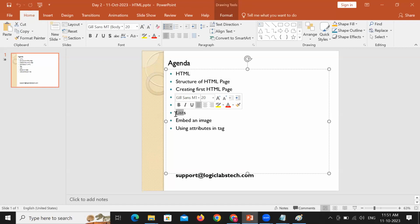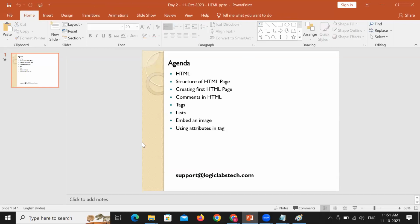Okay, list is important, very frequently used. How to embed an image is important. How to use attributes is very, very important. It has dependencies. Whatever we are learning now will be a dependency in the coming classes. Now coming to list.